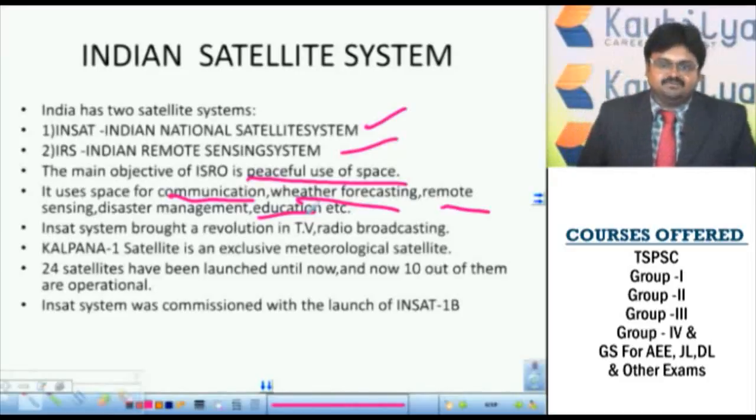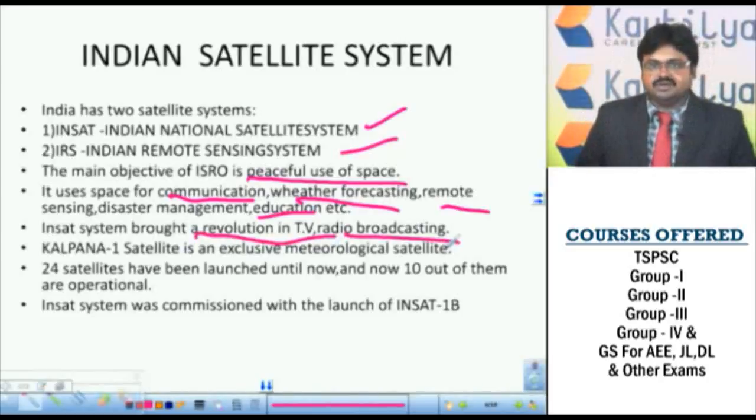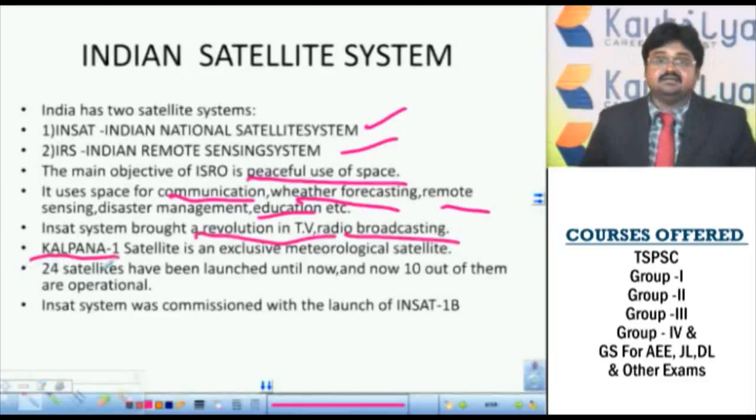Now INSAT system brought a revolution in TV and radio broadcasting. In the 80s, INSAT system brought a revolution when it comes to radio and TV broadcasting. Now Kalpana 1 is a satellite that is exclusively a meteorological satellite. Now most of the meteorological satellites are also geostationary satellites. You have to remember that.